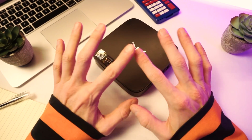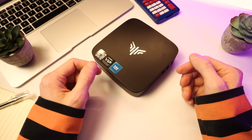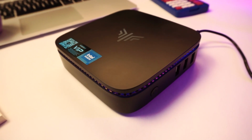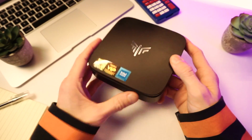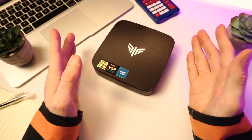And now we come to the bajillion dollar question. Should you buy the AK1 Pro? Well, are you a professional? If so, then you need a computer with the word pro in its name. And this is that, so you can't go wrong, right? But for everyone else, maybe. But I guess it depends on what the price is compared to everything else.